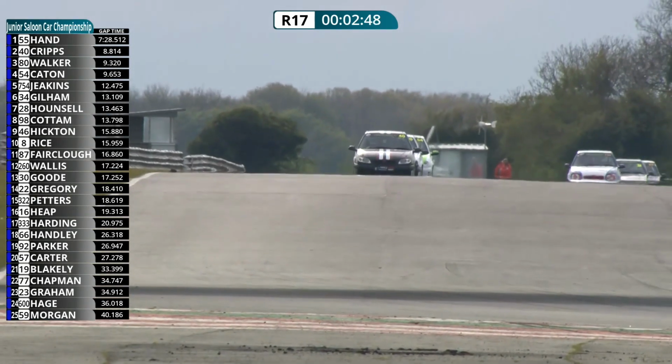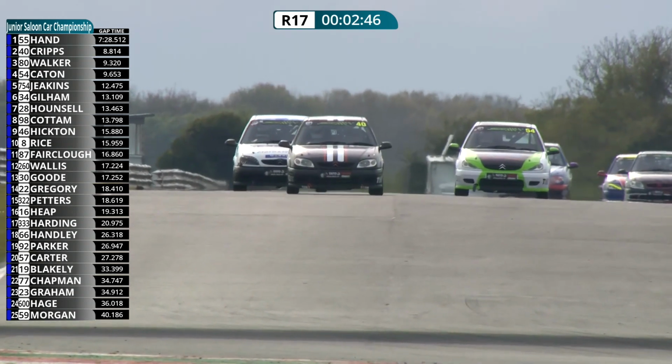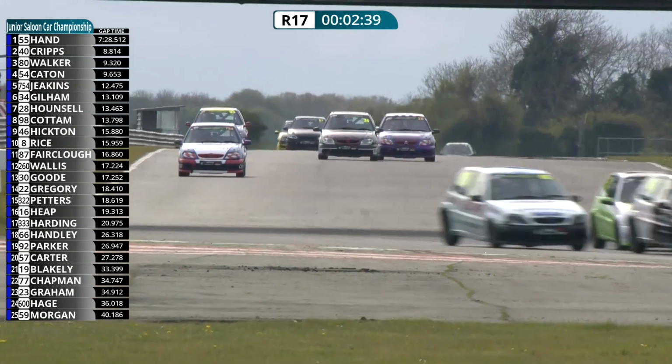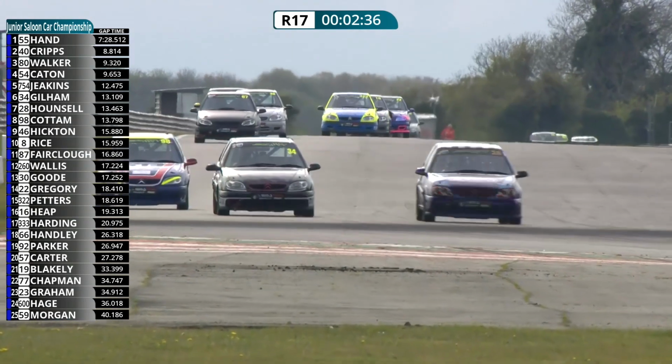Well, there goes our leader, Charlie Hand. He's away and gone, looking set for his 2nd win of the weekend. Here comes Harvey Caton on the inside, attacking Walker and Cripps. I don't think he'll get past both of them. He might get past Aaron Walker here down the inside. Don't think he has. Next is Alfie Jeekins.